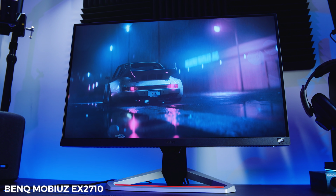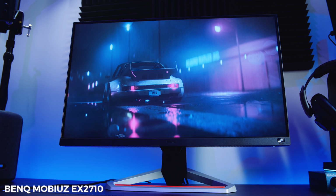It's only a matter of time, and if you want to check out our BenQ video, which is actually quite similar to this monitor, you can check that out in the top right hand corner right now.